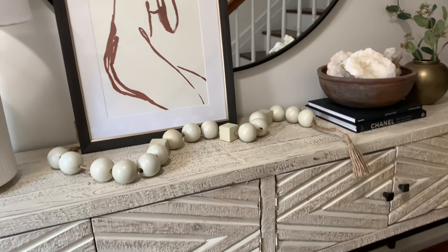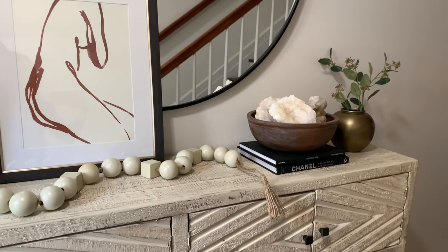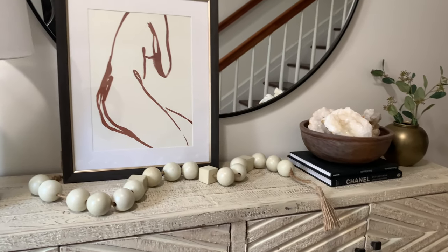Alright best friends, I hope by watching today you were able to find some inspiration to decorate your entryway or any other area in your home as you may see fit.